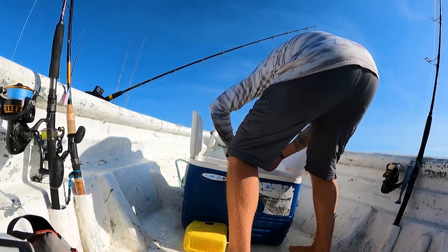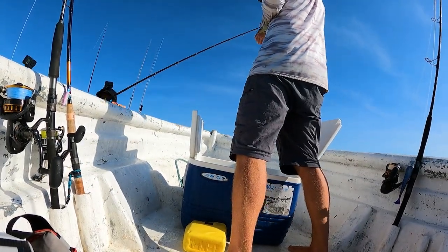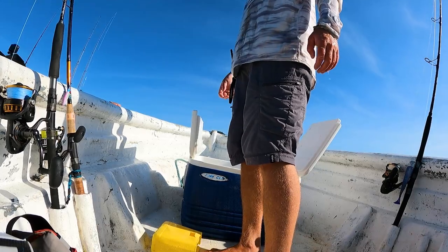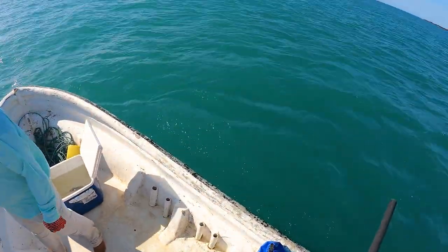On the peak. We're on the peak. Yeah, and out there at the peak, just let out a decent amount of line and just gonna have to cruise, not too fast. Does anybody else not have a live bait yet?